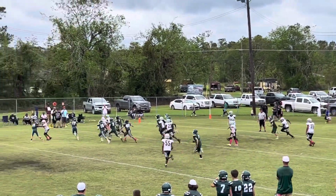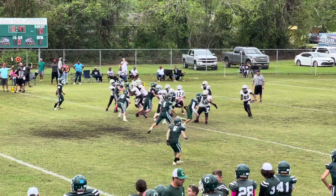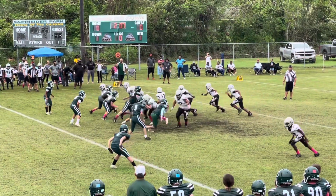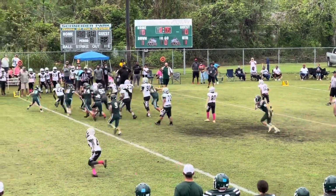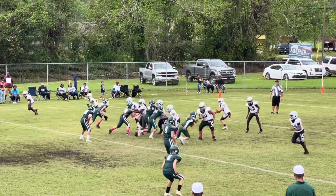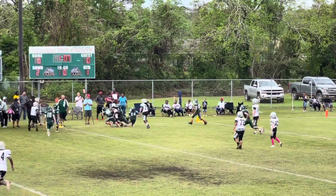Check back. Number 2 on the Raiders. Breaking tackle. Number 22. Raiders hand off to number 23 on the right side. Got the first. Good job.